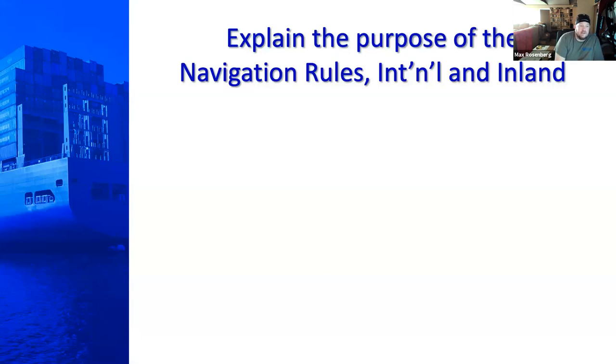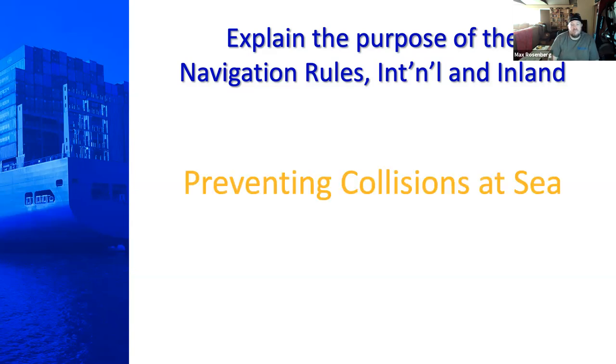We talked about explaining the purpose of the navigation rules, international and inland, and the fact that it's really pretty simple. The purpose of the rules is preventing collisions at sea. That's really it. Everything in this book is about preventing collisions at sea. There are rules that tell vessels how to interact with each other when they meet on the water, in such a fashion as to not run into each other. So if somebody says, hey, can you explain the purpose of the navigation rules? You say preventing collisions at sea. That's pretty concise, but that's it.